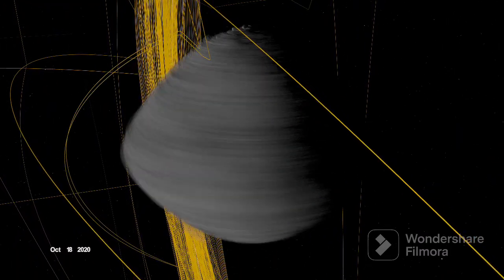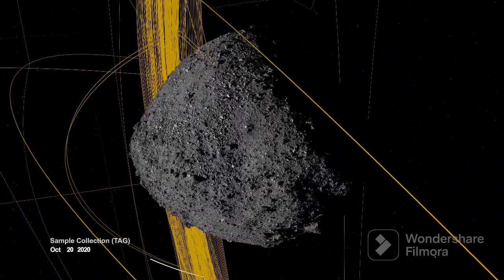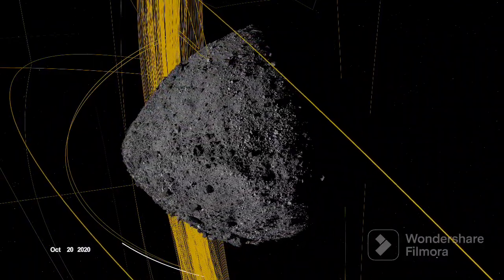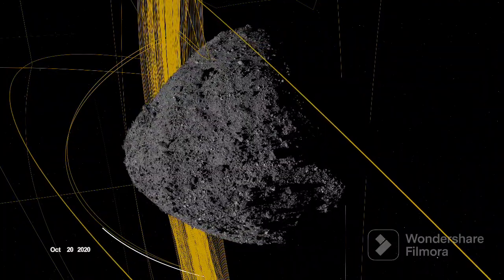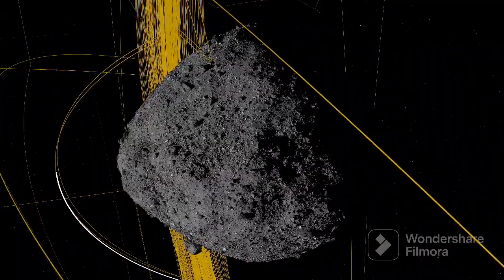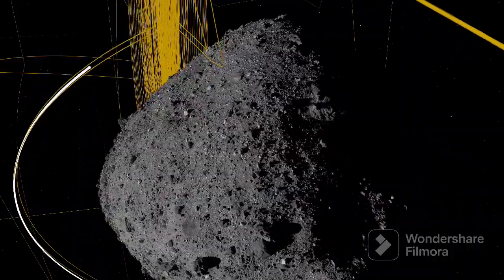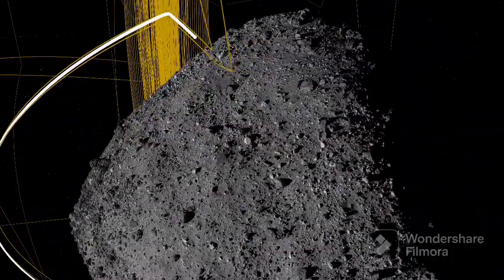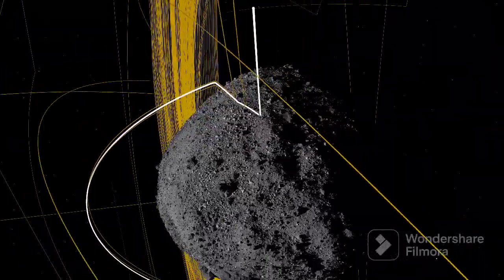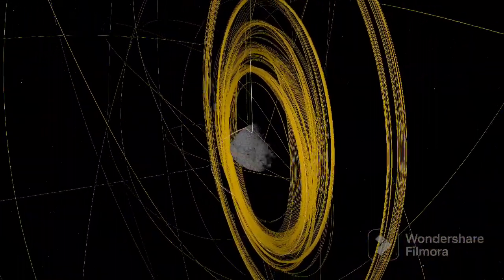Now, the most crucial moment of the mission had arrived. On October 20th, 2020, at approximately 11:30 a.m. Mountain Time, the spacecraft departed orbit. A few hours before, mission controllers on Earth had sent the commands for the touch-and-go sample collection maneuver, or TAG. As they watched with anticipation, OSIRIS-REx steered itself to sample site Nightingale, maneuvering toward the small crater at the walking pace of a spider. At 4:11 p.m., the mission received confirmation. OSIRIS-REx had touched down and collected its sample.